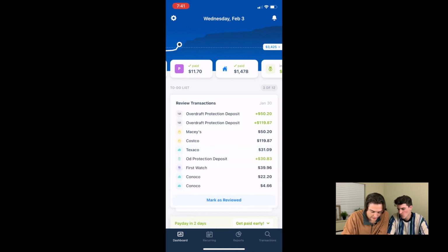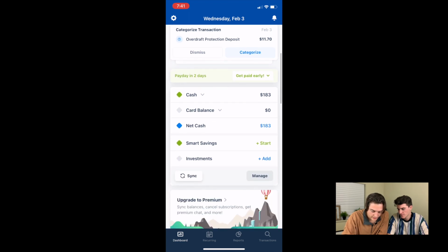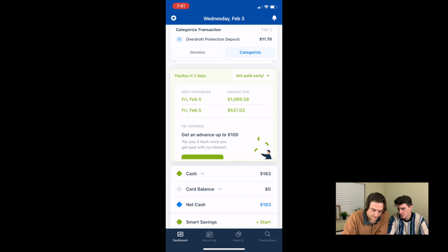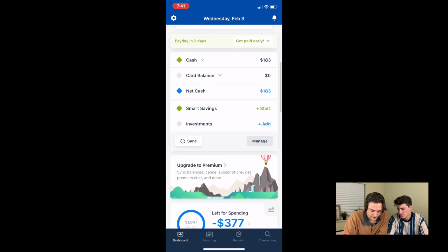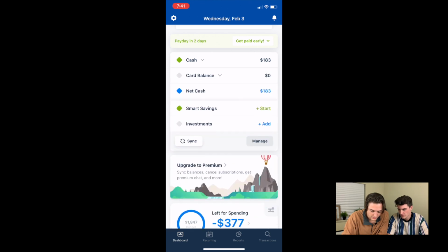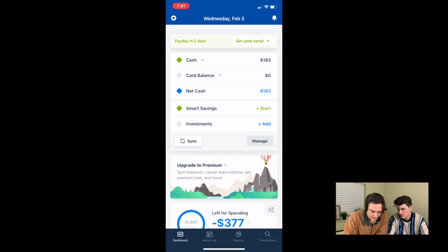You can kind of just look at some of these things. It wants you to categorize them. Then right here it has your payday. It shows about what it expects you to get paid. And then you have your financial picture right here. So you can kind of see your cash, you can see your card balance, your debit cards, and then just the net cash that you have.